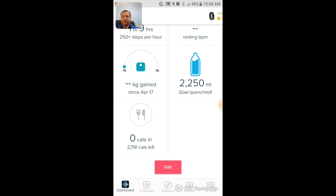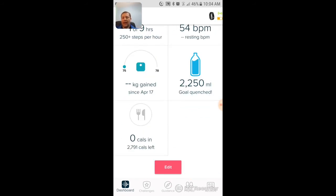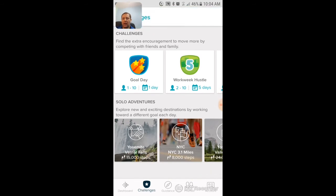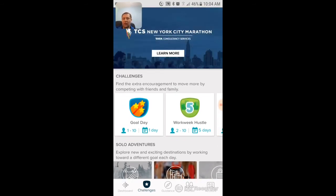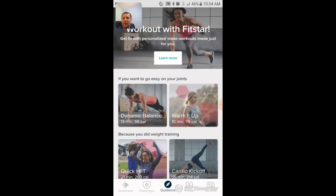Let's go back a little bit. So that's the front. You can obviously edit these tiles and stuff. These are the ones I like. Go across the bottom, you've got challenges, so you can jump in and challenge your friends and everything else. I don't really use it that much, so I'm not really worried about how many steps I get, because I do a lot of weight training and gym stuff, so I'm not too bothered. We've got some guidance. It's really, really cool.